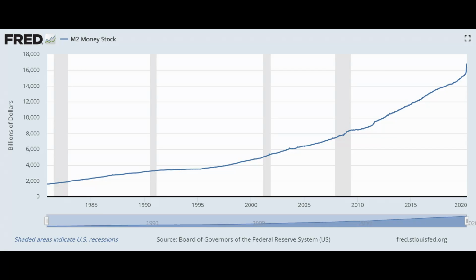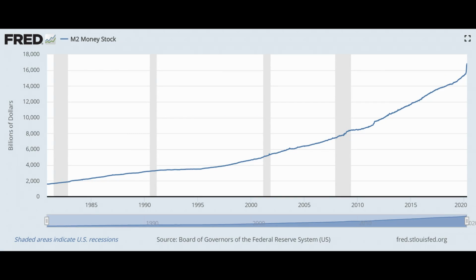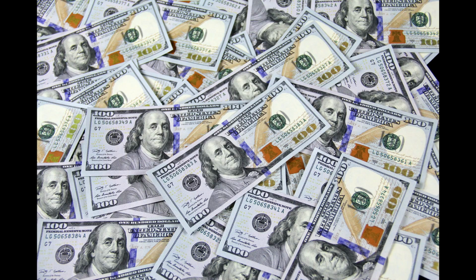So now if you look at the money supply, M2, they basically add up certain kinds of money that's in the system, and then you can produce a chart looking at how much money is in the entire system over time. You can see at the end over here, right around March 2020, it goes up by about $2 trillion. Now, if you look at other countries that have hyperinflation, this is very, very concerning because the more money that you print, the more unstable it becomes.